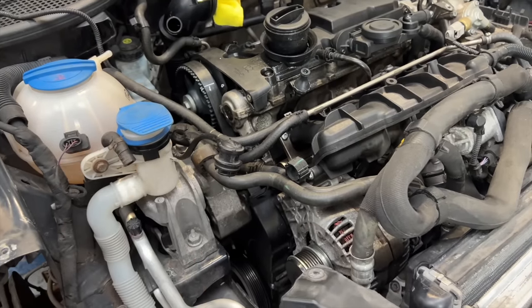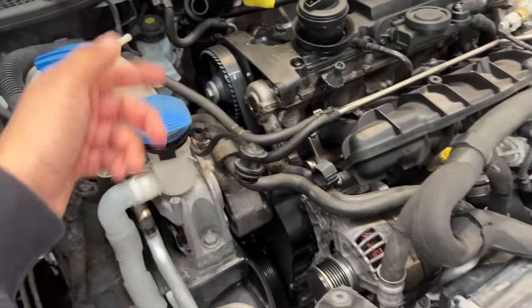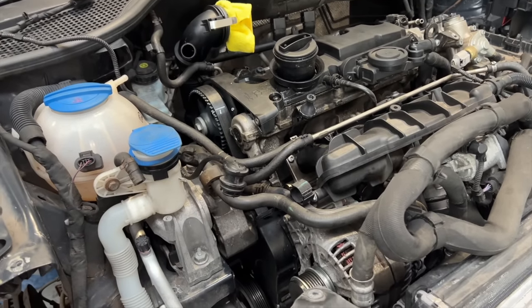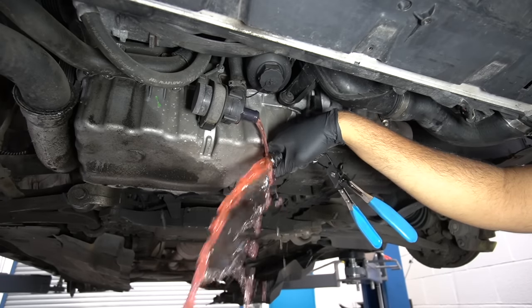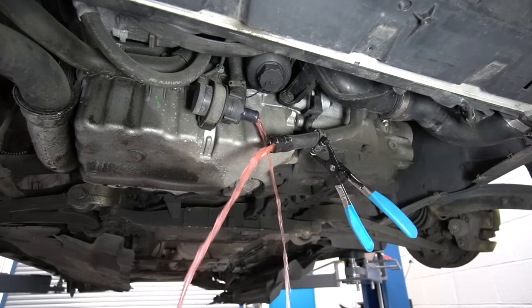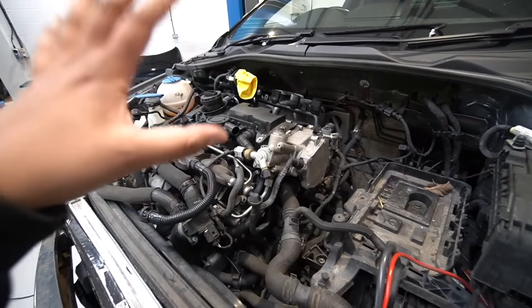Yes, both pulleys do spin at a different rotation due to their size, but I've double checked it twice and they don't line up at all. So it looks like we're gonna have to take all of this off, get rid of the reservoir. I've already gone ahead and drained the coolant, because there's no point continuing with this until we've sorted that out, because the engine is a belt driven one.